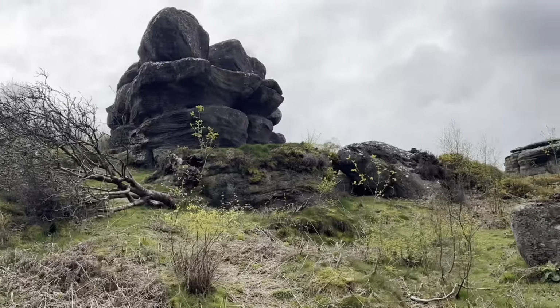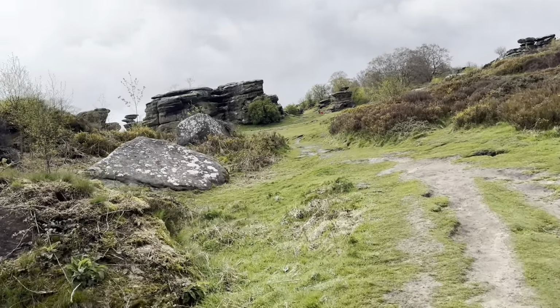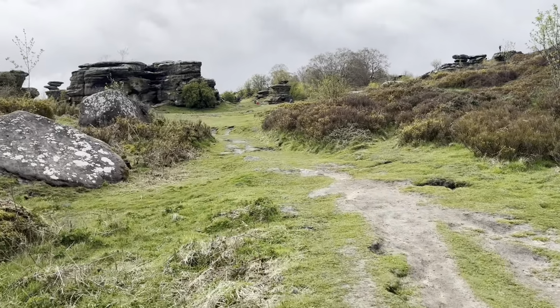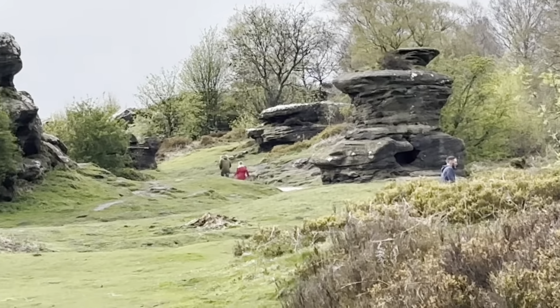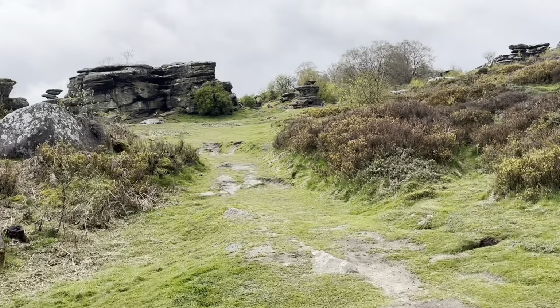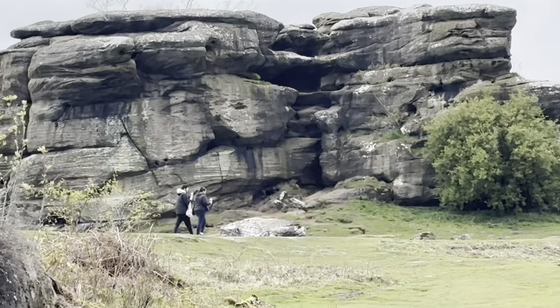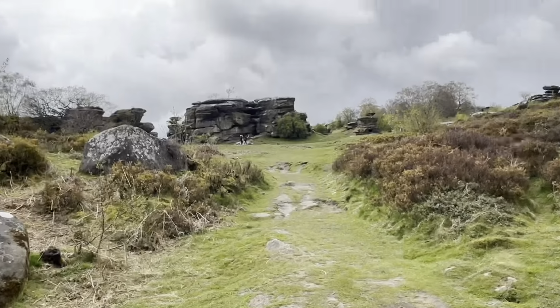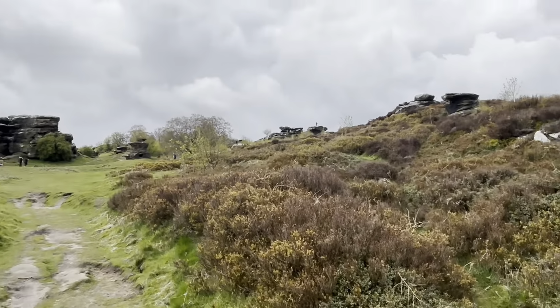So it's difficult to show the scale of some of these things unless you see a person standing next to it. So up there you can see some people walking past some of those. There's some people walking in front of that one, look. So they're quite big. You sort of think, oh, it's just a little rock sticking up, but some of them are quite big. Somebody stand on that one up there.